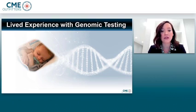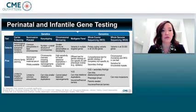The next thing we're going to take a moment to review is an overview of perinatal and infant genetic testing options. Many of these tests, I'm sure the audience is familiar with to some degree. This is a graphic demonstrating the type of conditions that each testing strategy can detect, and then the benefits and the limitations of each of those types of testing strategies as well.